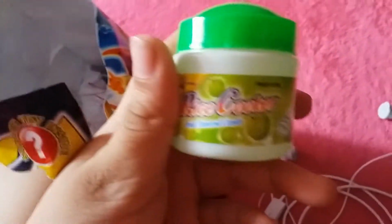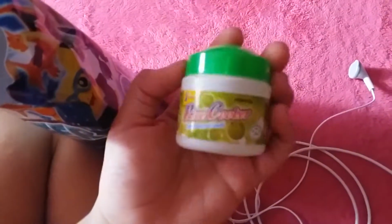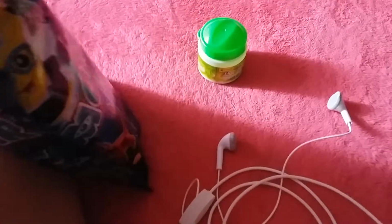Oh, look at something. What's that? I see something like a bottle. Are you kidding me? What is this? It's a string gun? Alright, cool. Fruit fairy candy, nice.